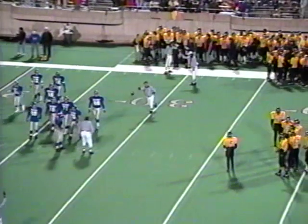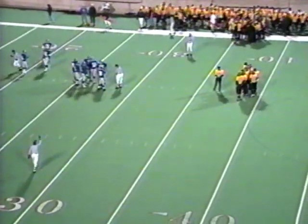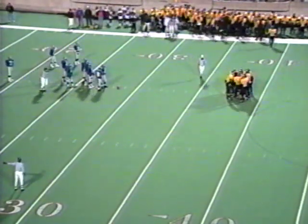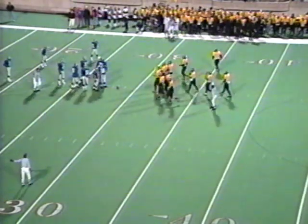Yeah, Gentry could have easily just gone out of bounds when he saw there was going to be contact and everything, but Gentry just turns it upfield, lowers his head, and gains 4 or 5 more yards out of that, and punishes defenders along the way. 20-yard pickup to the Brewer 28-yard line.